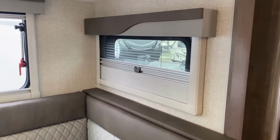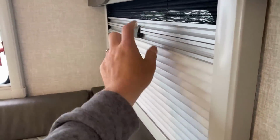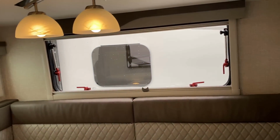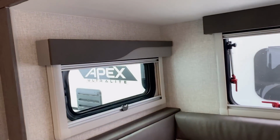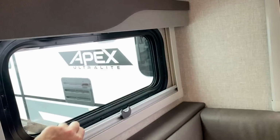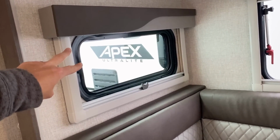And if you want to fully go one direction or the other, or if you just want to use one shade and not the other, here, let me give you an example. You can use them individually and independently. Now, when we go on the outside of the RV, take note, those are frameless windows.